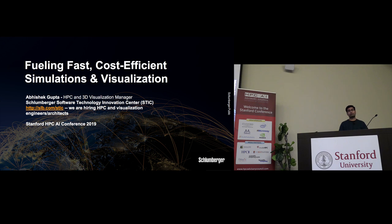And so the center here that we have is an innovation center. It's on Sand Hill Road in Menlo Park. And the focus is to bring the latest computer science technologies, partner with universities as well as some of the Silicon Valley companies, and apply those technology and innovation to the oil field domain.